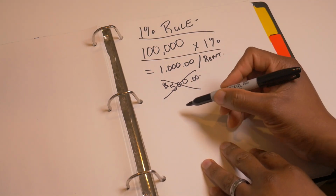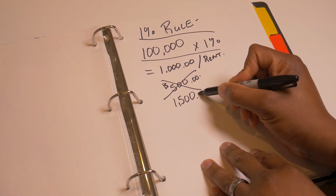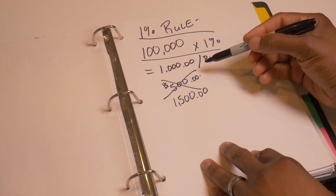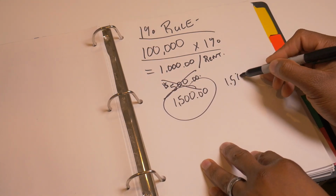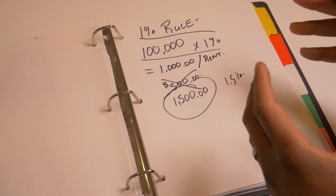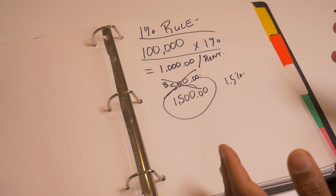However, let's say this property is bringing in $1,500 per month. All we need is at minimum $1,000 a month coming in, so that's an extra $500. This is a sweet spot. We're probably closer to the 1.5% rule, which is a great situation to be in. So we're going to use this quick rule of thumb to evaluate properties immediately to see if it makes sense to pursue from a cash flow standpoint.